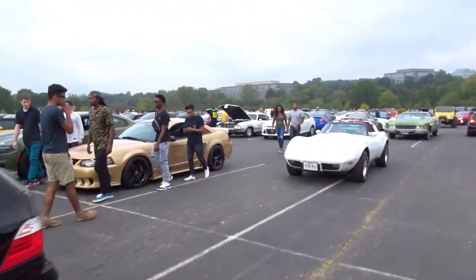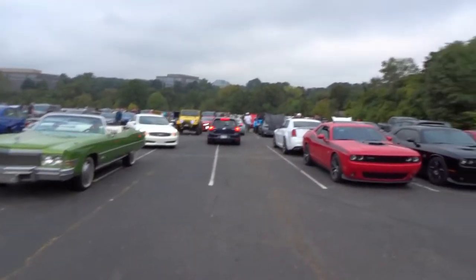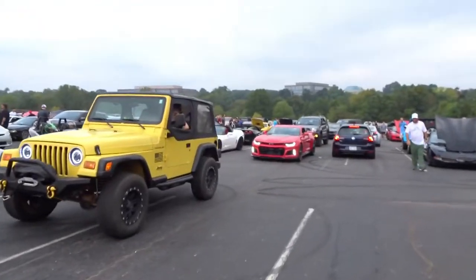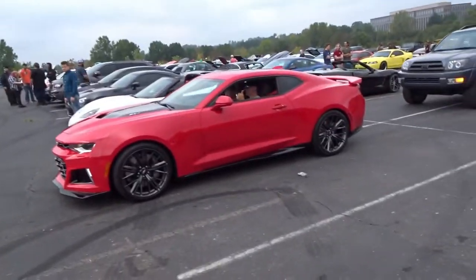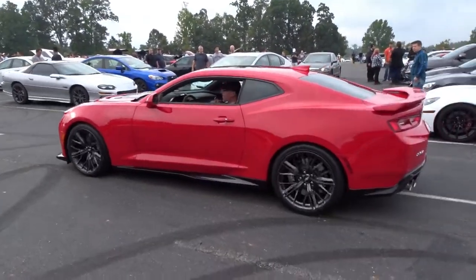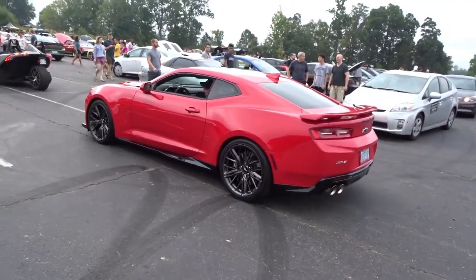Oh, we got a beautiful previous generation Corvette. I'm assuming, because I don't see the ZR1, I'm assuming that that one left. Unfortunately. Check that one out, you guys. You got a beautiful red ZL1. Holy crap. Woo-hoo-hoo. Looks freaking insane. Oh my God, looks so good. Nope, I was wrong. Woo!